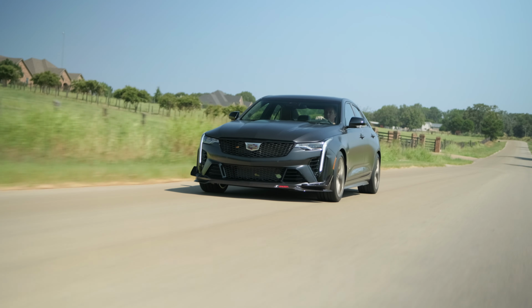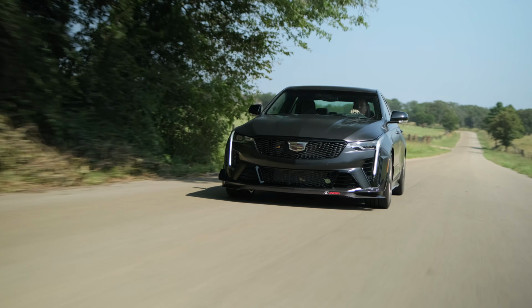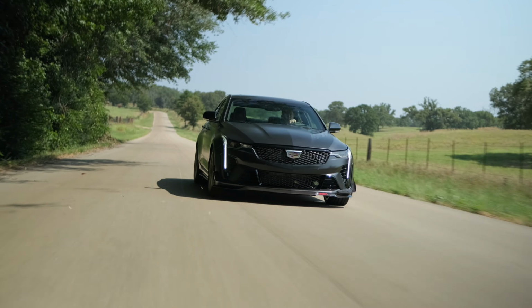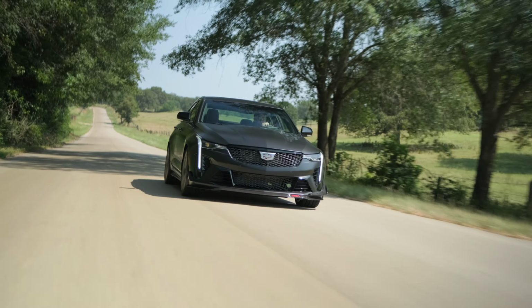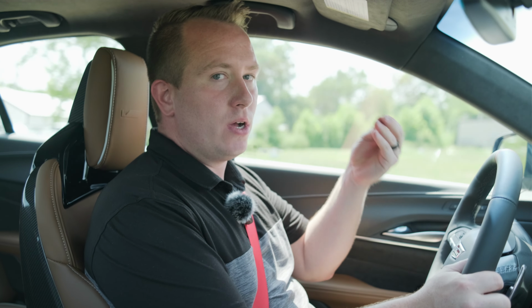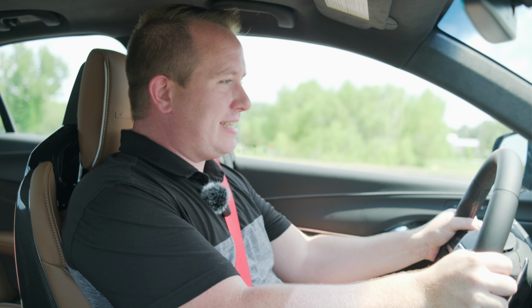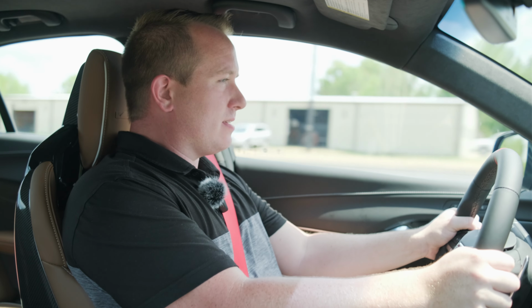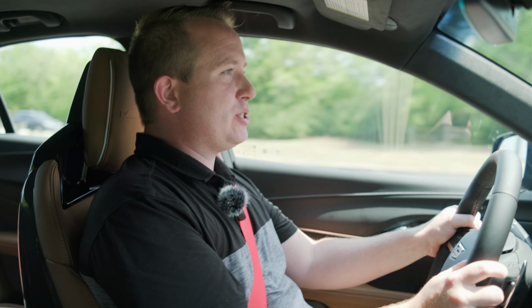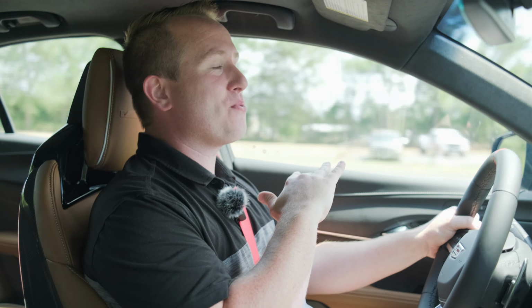This is very obviously a purpose-built vehicle they have managed to also make comfortable. This is the pinnacle of Cadillac, what it should be. Incredibly performance-driven and also comfortable. I mean, it's just ridiculous. Pa! In between the shifts. Pa! I mean, yeah, this thing is incredible.